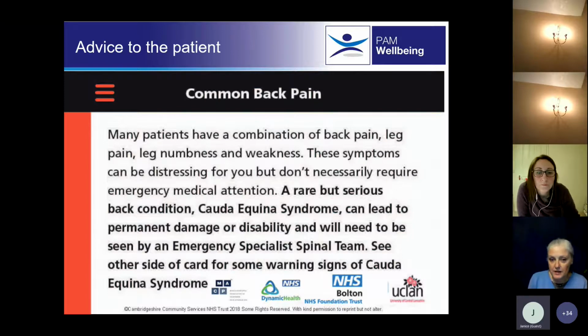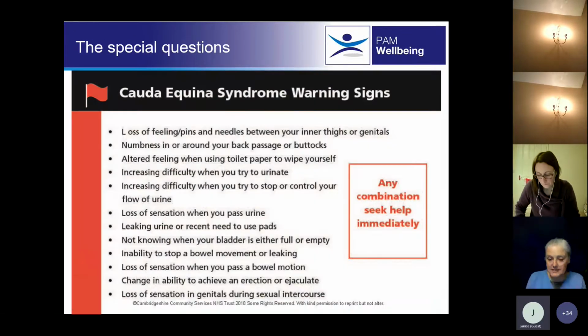So this is on the card that we would normally hand out to someone, or now that I'm working remotely, I give them electronically. So these are the warning signs. And you can see there's a big red box there, and it says if you get any combination of these, seek help immediately. So in other words, go to A&E. And it's listed out some of these things like loss of feeling or pins and needles between your inner thighs or genitals.